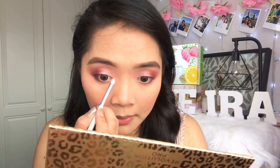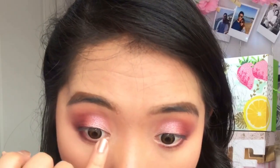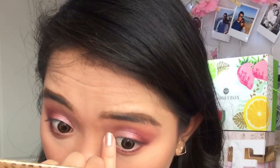That's it. And then for my inner corners, I'll be using this shade Glitzed. It's not very highlighty. I might just use my finger. Yep, a lot better. Although this is glittery. Ooh, a lot better. I'll just put on some mascara. I don't have Revolution mascara, so I'll just be using my Smashbox Superfan mascara, and then I'll get back. So here's my finished eye look. I don't normally wear eyeliner, so I don't have eyeliner, so I just put some mascara on, and now let's proceed with the highlighter.